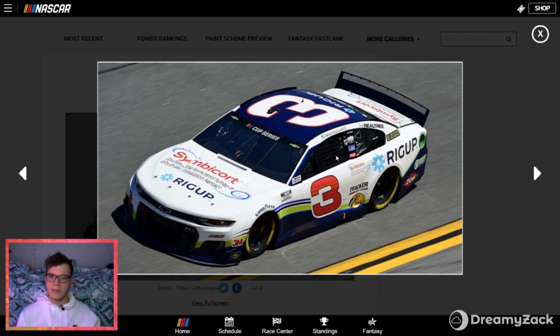Kyle Larson's scheme, for example, had some blues and greens. It worked together. I don't know how they did it, but I think because they didn't really have a white base. This is hideous. Not only the blue, the green, the white, but red? This dark red as the car number? Why? I don't get why the red.